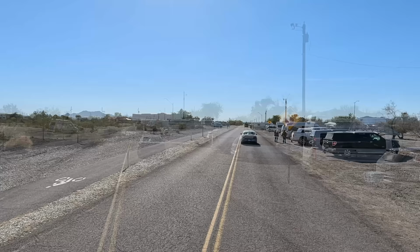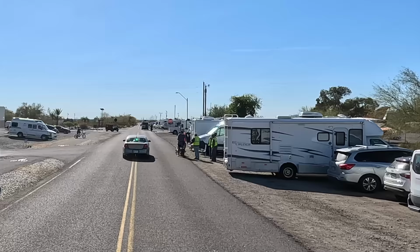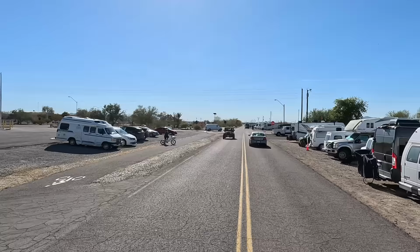RTR is a rubber tramp rendezvous. It's that guy from YouTube named Bob Wells. He holds it here in Town Park now. Very popular, and a lot of people go here.